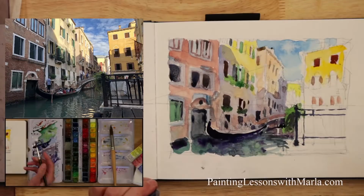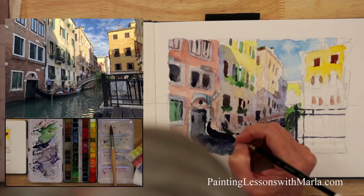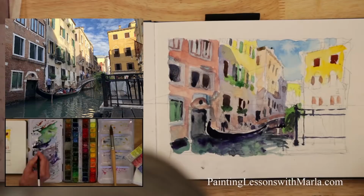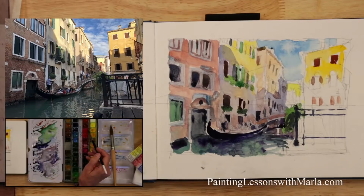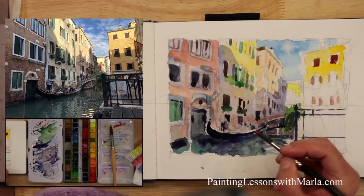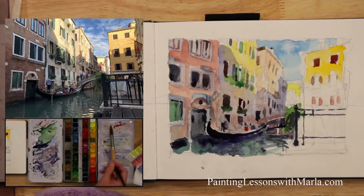In the gondola. There he is. And the people. Whenever somebody is wearing red in a scene, you wanna get that because that helps. Always cool.